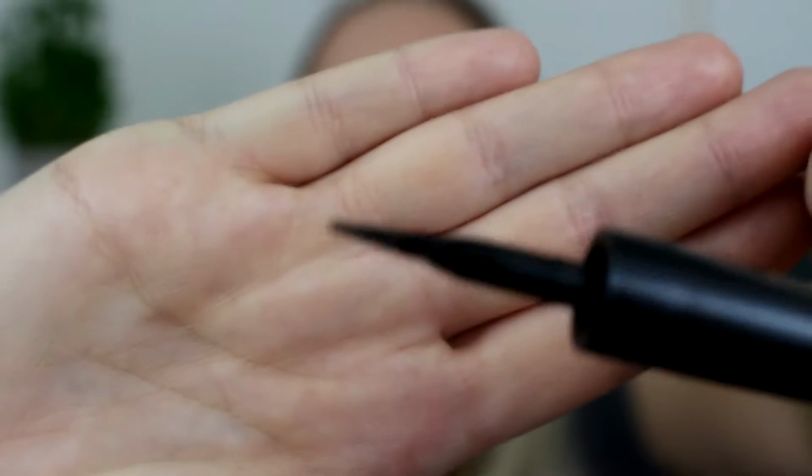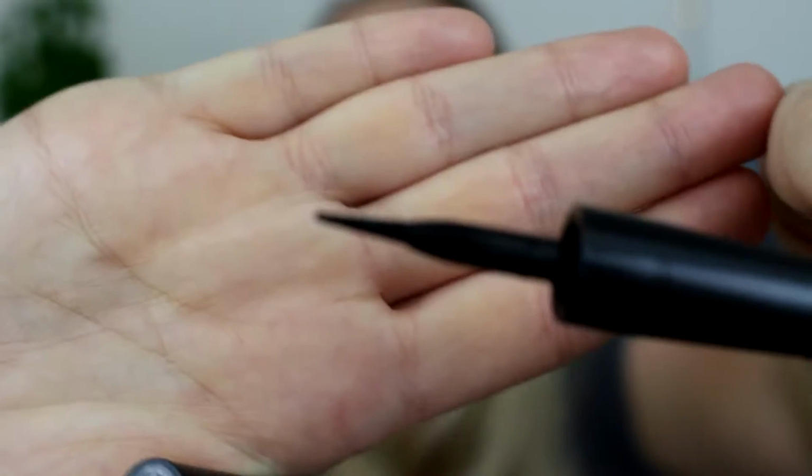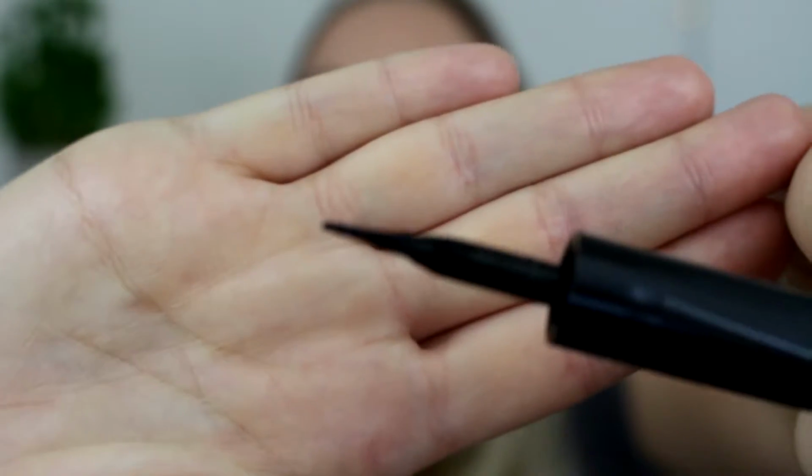So basically you just unscrew it and the felt tip is in the cap, and then you've got a little bottom piece here. So this is the felt tip here. It's nice and wide at the base and then thin at the top so that you can get a nice wing to it. So I basically just press it against my eyelid and then drag it across and then build my wing from there. It's awesome.